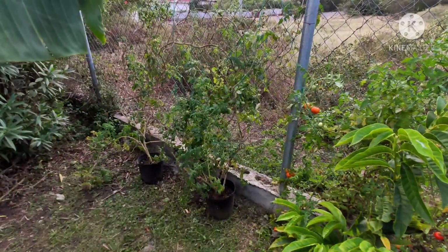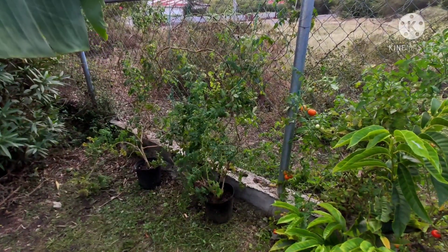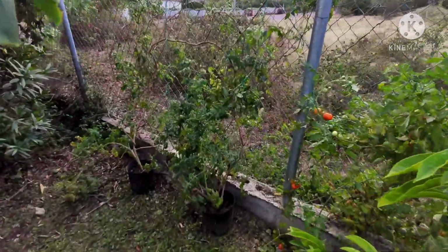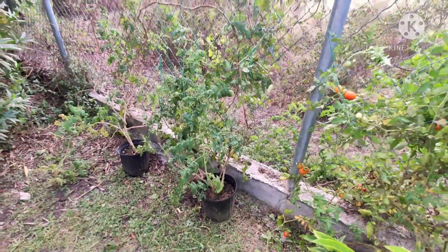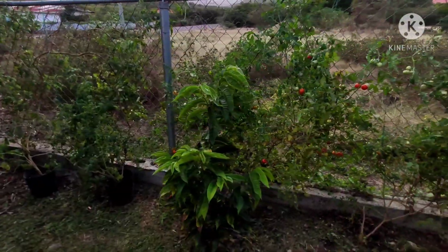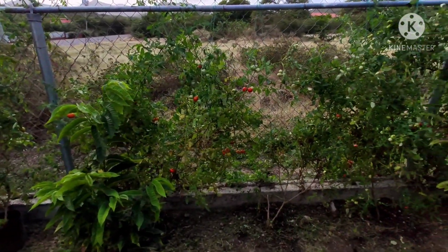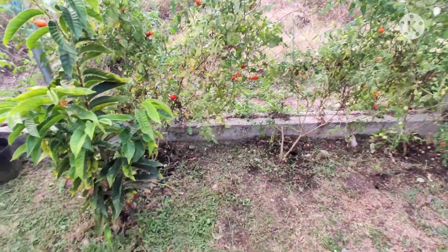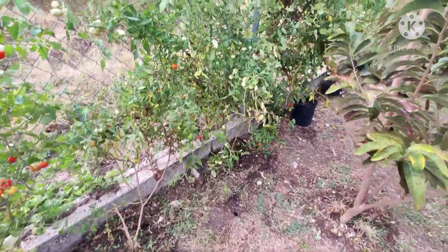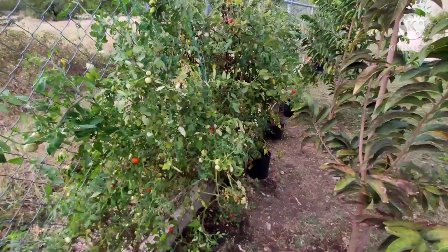As you will remember, if you've seen my videos before, on this fence at this side of the garden, I've been planting tomatoes, again in pots. They're training them up the fence. You can see there's quite a lot of fruit on them, one of my fruit trees there. Just to give you an idea, they're spaced out every 3 or 4 feet, something like that. A couple of them are planted in the ground like those, but the rest of them are in pots.